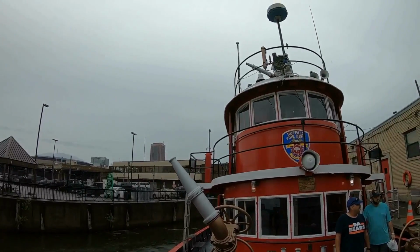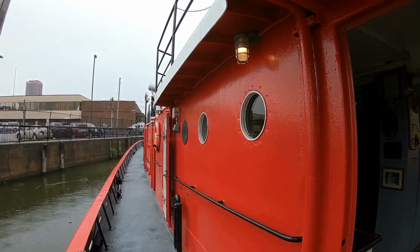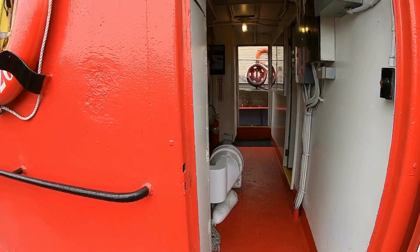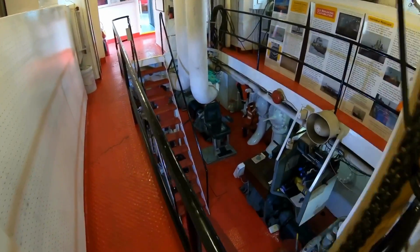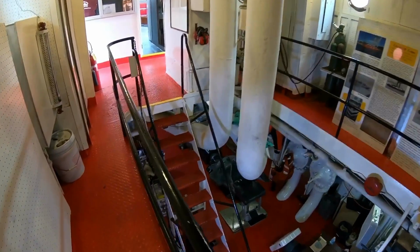Her main purpose for the department now is to serve as an icebreaker. She's powered by four Caterpillar D397 V12 engines capable of 11 knots. The captain said she wasn't built for speed, she was built for muscle, to be able to push through that ice in the wintertime. She has a pumping capacity of 15,000 gallons per minute.